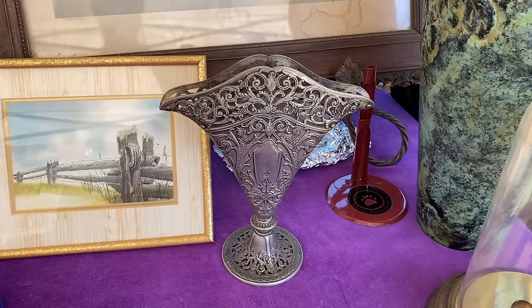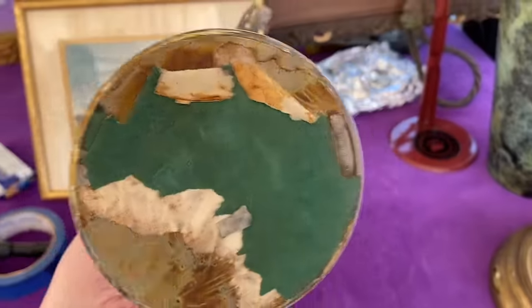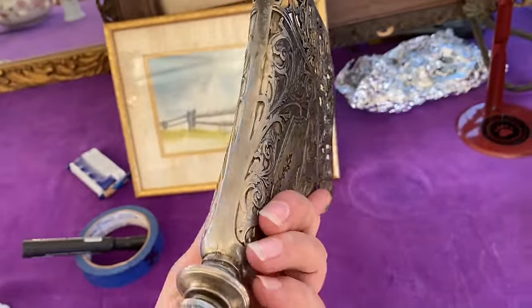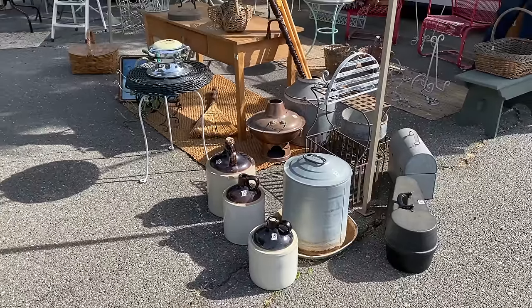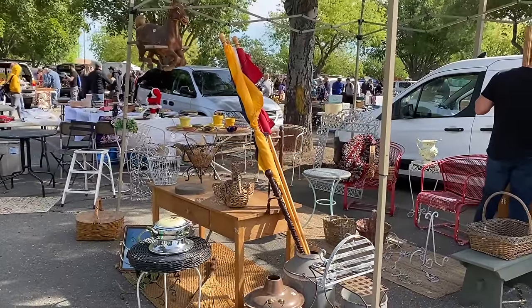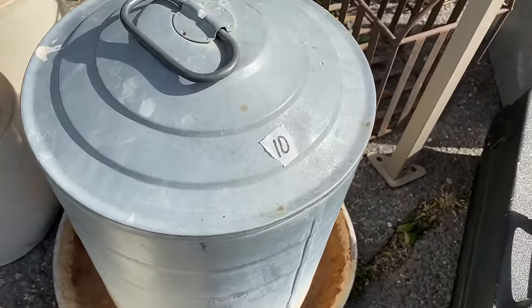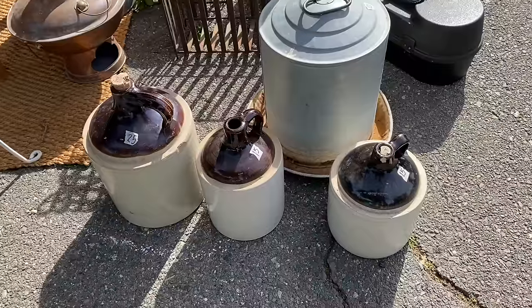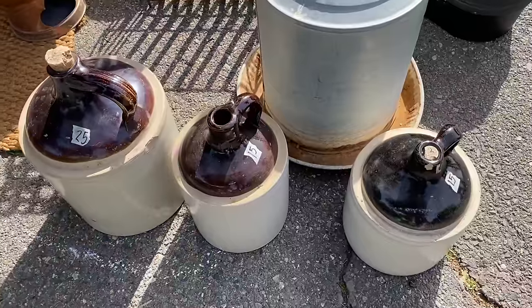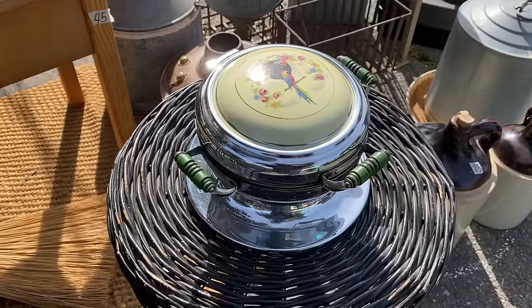Fan vase. These are my absolute favorite. They make the easiest, most gorgeous bouquets. This one's metal, so you don't have to worry about breaking it. For the longest time, I looked at antiques, loved them, but was afraid to use them, so I didn't buy a lot. Now I use them all the time, and especially here, $10, $20, no more expensive than you'd buy at some big box store.